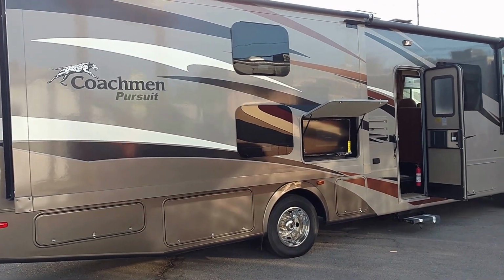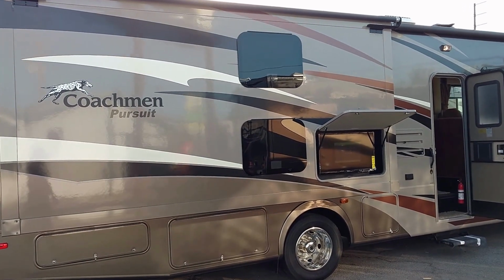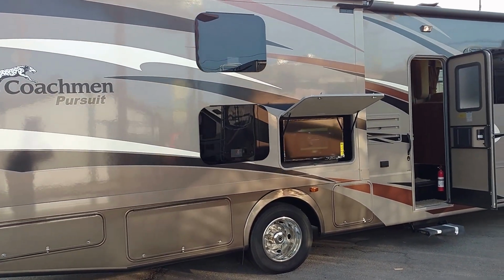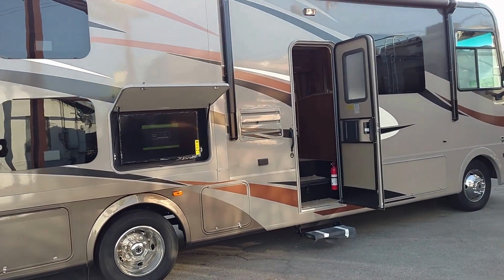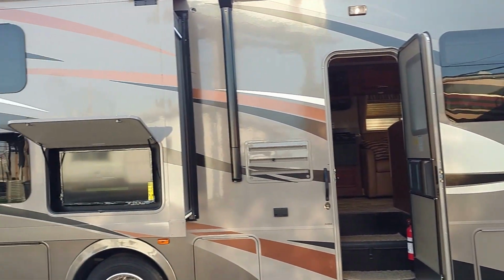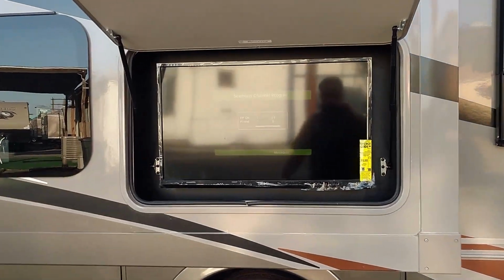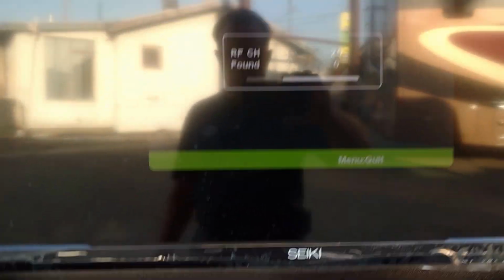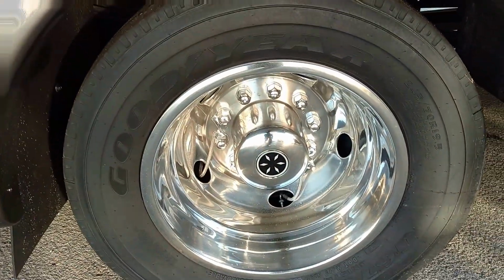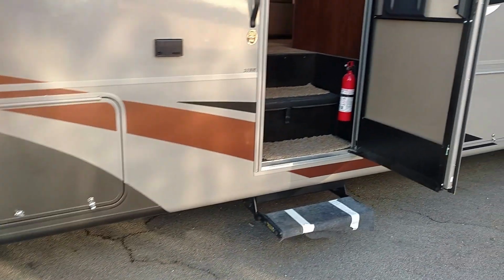Okay folks, today I'm going to show you a 2017 Coachmen Pursuit 33BH bunkhouse model, as we call it. This coach is 33 feet long. It has power awning, frameless windows, outside television. It's programming right now, as you can see. And it has valve extenders on the wheels, so you can put air in both sides from one side.